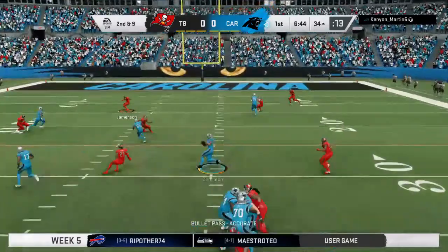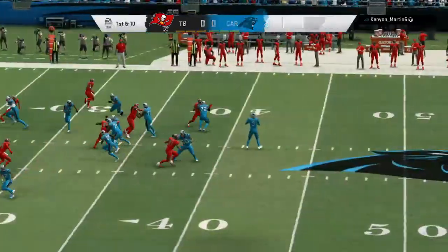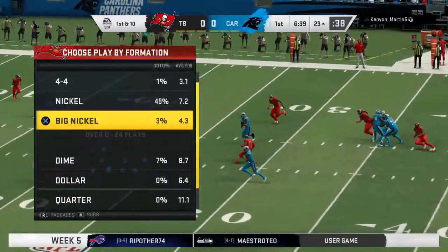Again, Greer. Pass caught by Reggie Bonifant. And this is going to lead to another first down as the tackle's made at the Bucs 23.